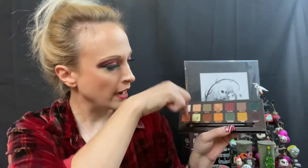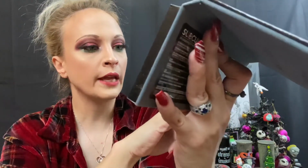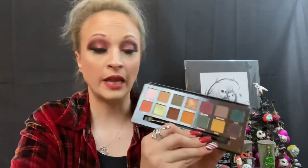So I try to stay down towards the bottom, but you can see whoever had it barely used it. They mainly used Electric, which is very pretty and very sheer. The most used shade that whoever owned it was Electric, it's a pretty shade. It's very sheer, but it's got a nice shift to it. But I like grungy looks, so I do like this palette.